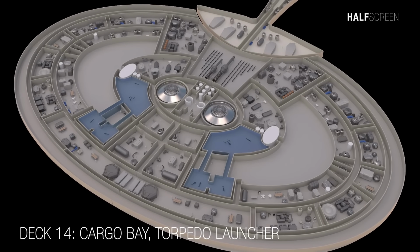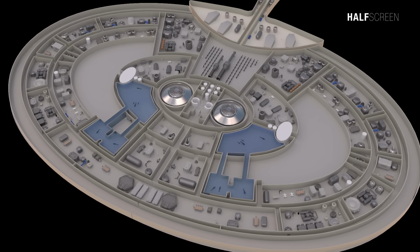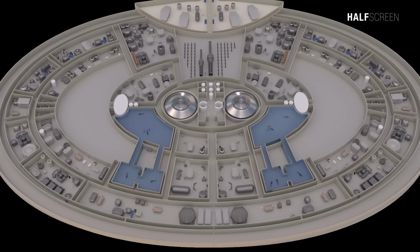Deck 14 plays a critical role on the ship, housing various important components and functional areas. Moving forward from Deck 13, the cetacean high bay is situated on this level, accompanied by the ongoing extension of the internal cargo elevator.